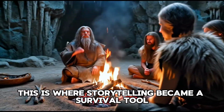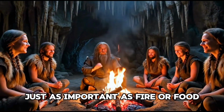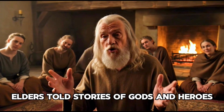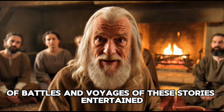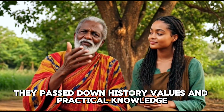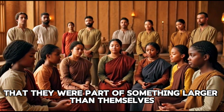This is where storytelling became a survival tool just as important as fire or food. Elders told stories of gods and heroes, of battles and voyages. These stories entertained, but they also educated. They passed down history, values, and practical knowledge. They reminded everyone that they were part of something larger than themselves.